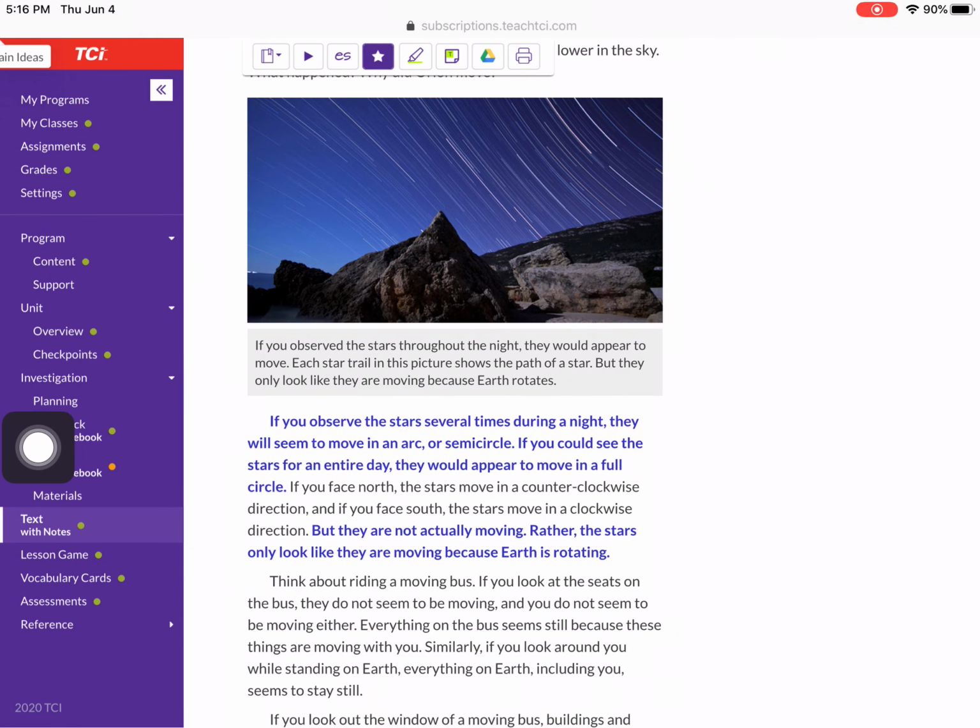Next paragraph. If you observe the stars several times during a night, they will seem to move in an arc, or a semicircle. If you could see the stars for the entire day, they would appear to move in a full circle. If you face north, the stars move in a counterclockwise direction. If you face south, the stars move in a clockwise direction. But they are not actually moving. Rather, the stars only look like they are moving because the Earth is rotating.